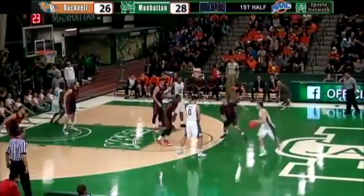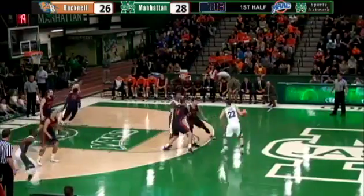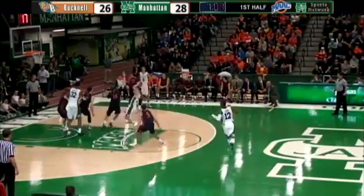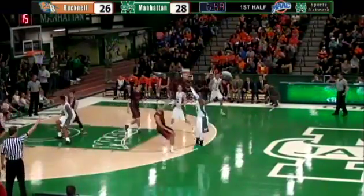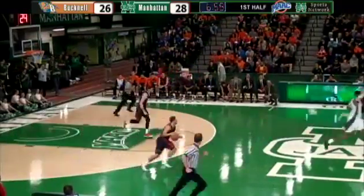Capuano on the right side. Gets a screen from Richards. Looking for Richards now on a flare. Here comes Capuano driving right side. Shoved off here, Storrs. Left wide open from straight away. Front rim no good. Rebound pulled in by McClay.